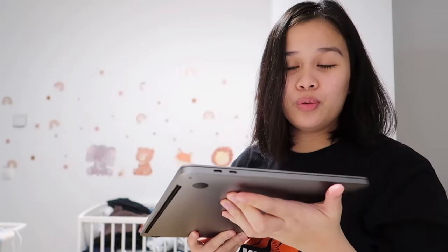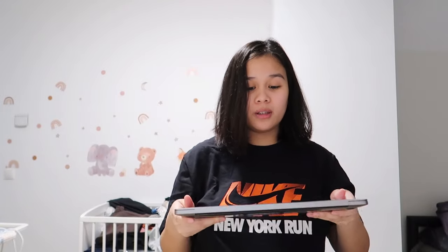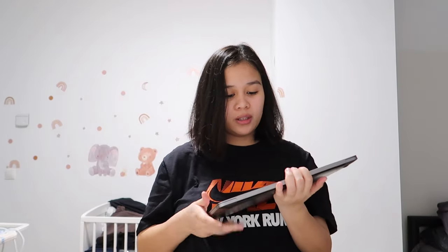So it has two ports here and two ports in here. Actually, ang liit niya sa personal, guys. Sobrang sleek and mabigat siya. This is the MacBook Pro M2 chip. This one, and we got the dark gray color, space gray. I mean, we're hoping for this color because, guys, I'm still figuring out how to use it.